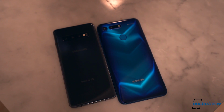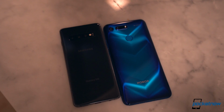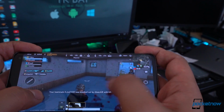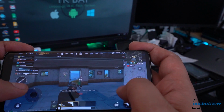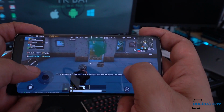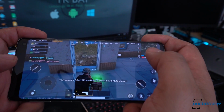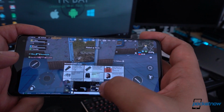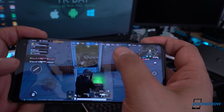$750 is the entry point to the Galaxy S10 line of devices. That's starting with the S10e, that's slightly smaller but still holds the same gaming experience as the S10 that I shared with you today. The View20 starting point is at $550, that's already a $200 savings there for you to be able to get a very similar gaming experience at a much lower price. Games here will be enjoyable, fast, and responsive. This means that gaming on either one of these phones will give you access to the latest tech that both companies have to offer. Hope you guys enjoyed this comparison.